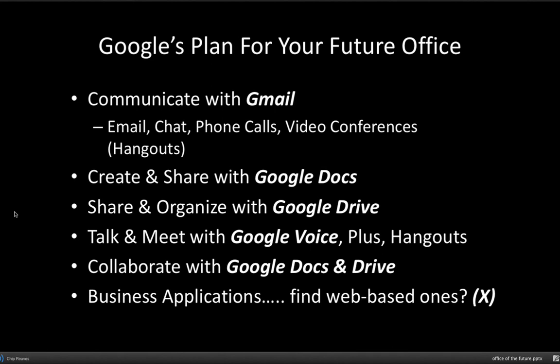You can also see when somebody's busy or not busy, see when they're on the phone, see when they're out of the office, often when you're in your chat screen. Now, Google created Google Docs, which is a way for you to create documents, spreadsheets, and presentations, a lot like you do with Microsoft Office.